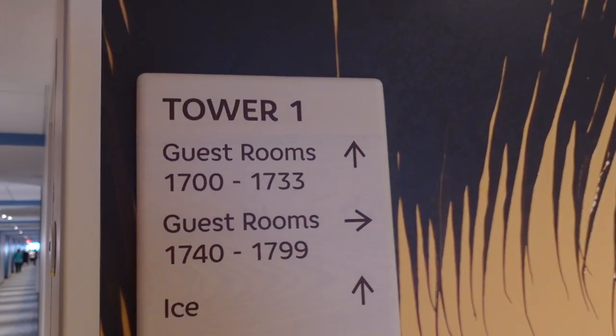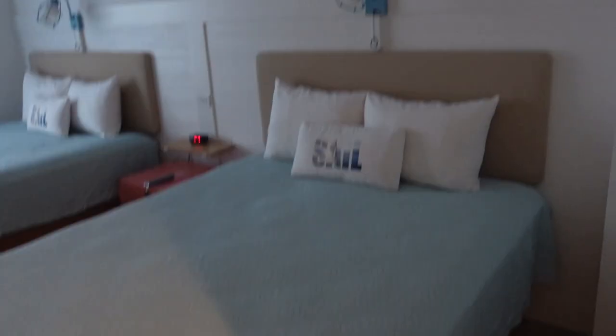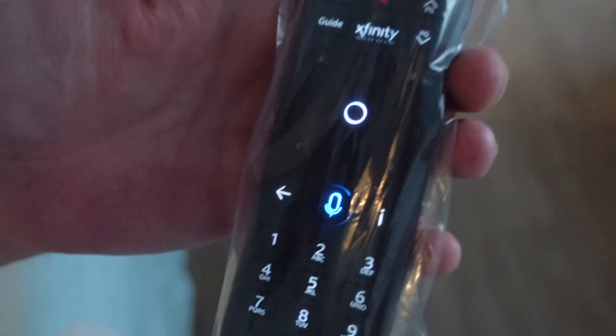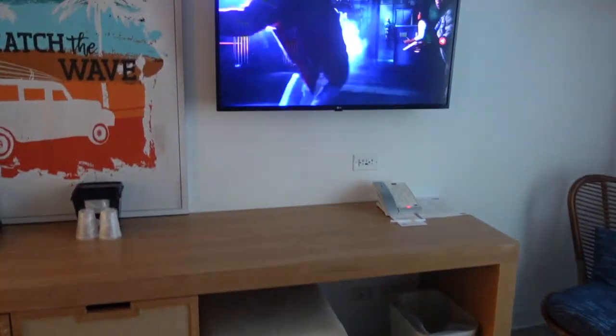Going up. So we're looking for 1726. In the slot, and we are in. And look at this, I'm going straight for the view, but in fact let's put the light on, that would help. Nope, that's the light off. You would think I'd stayed here before. Oh jeez, the TV came on itself. Right, let's get that off just now. Oh, look at that fancy remote. Put it on mute just now.